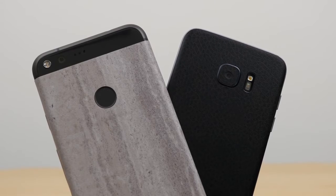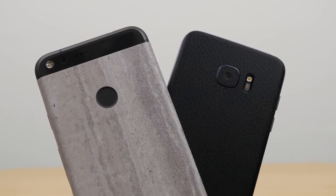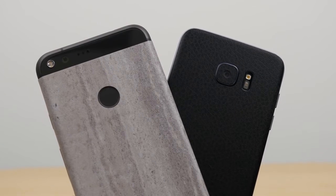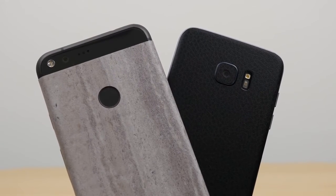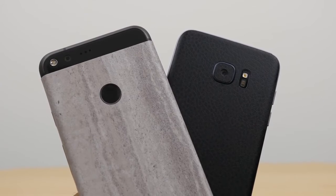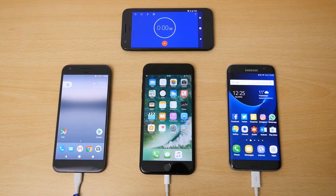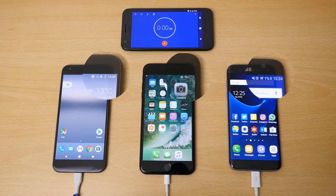Now the Google Pixel XL as well as the Samsung Galaxy S7 Edge both support fast charging, so this no doubt will have an effect on the results, but we'll see how much of an effect it actually has. Each of these devices is at 1%, and I'm going to start charging from here. The reason for this, rather than completely powering each of them down, is because the iPhone 7 Plus actually has to switch on for charging, whereas the others can do it without fully switching on.